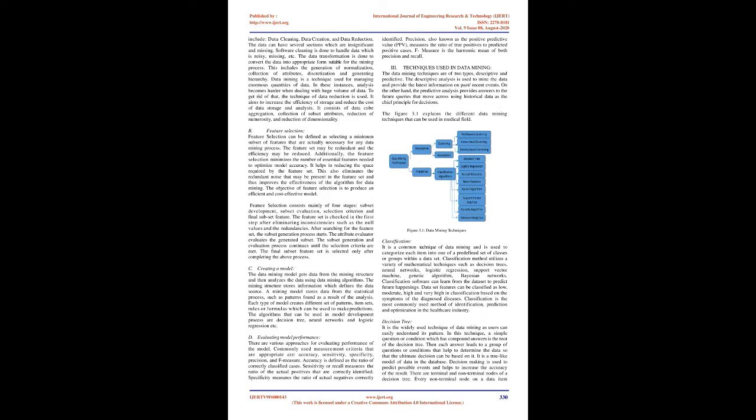Feature selection consists mainly of 4 stages: subset development, subset evaluation, selection criterion, and final subset feature. The feature set is checked in the first step after eliminating inconsistencies such as the null values and the redundancies. After searching for the feature set, the subset generation process starts. The attribute evaluator evaluates the generated subset. The subset generation and evaluation process continues until the selection criteria are met. The final subset feature set is selected only after completing the above process.